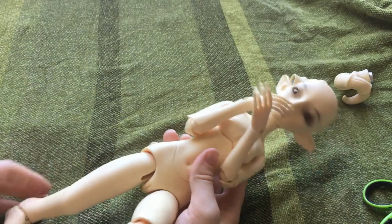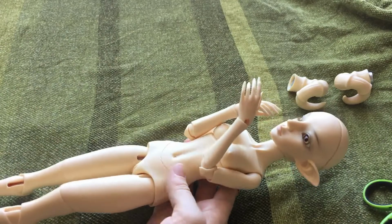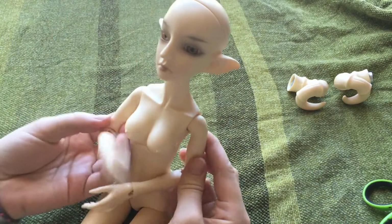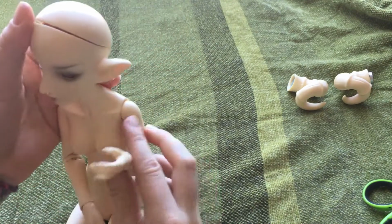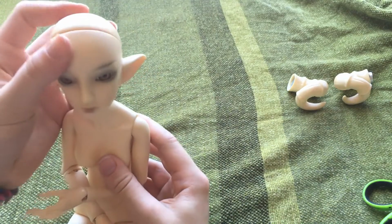I really like the aesthetics of this body. I think it looks quite nice. I'm especially fond of the hooves, already mentioned those. I think, depending on if I can coax her arms to be a little more compliant, this body is going to be a keeper.